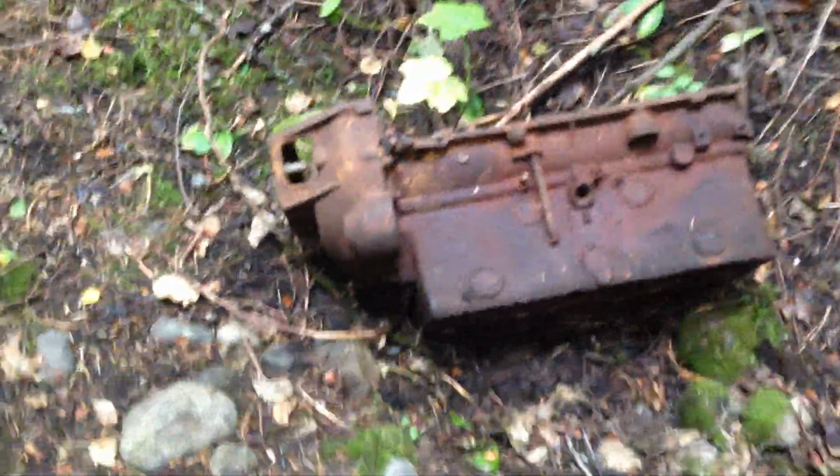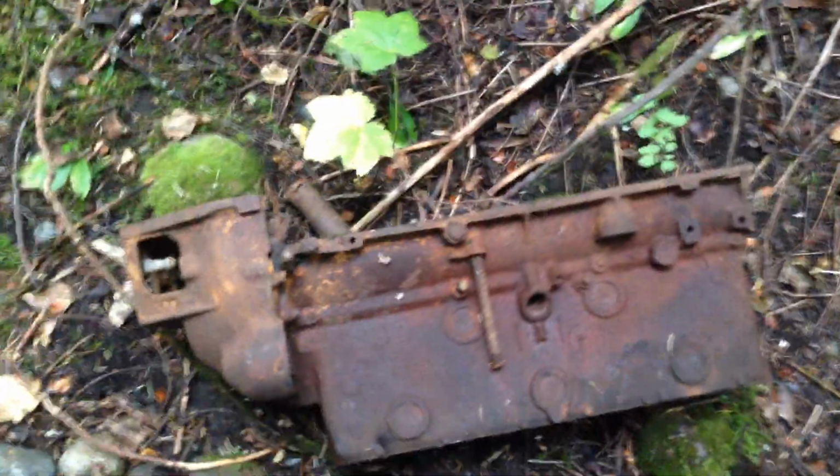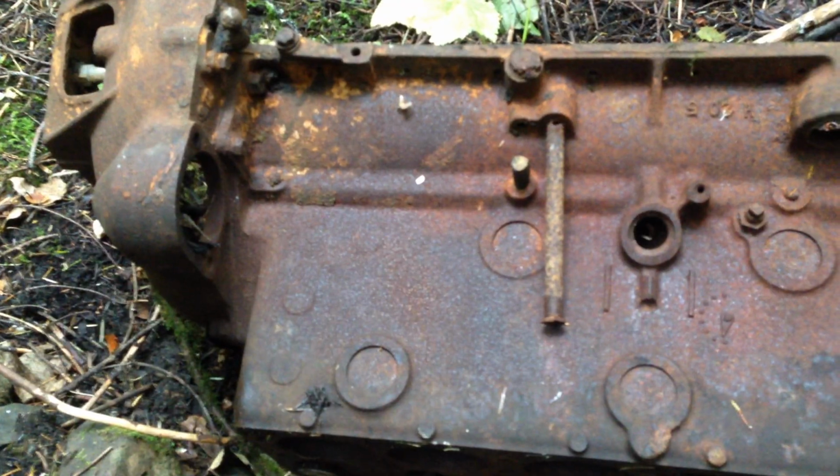And here's the engine out of it. I think somebody must have pulled it out of it. And you can see the bell housing still attached. Kind of interesting thing was this thing must have been doing flip-flops down the bank and whatnot, and I don't know if it would have been running the whole time or not till it stopped, but the motor would have been kind of starved of oil.